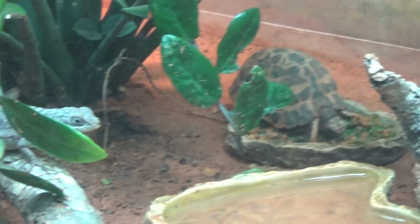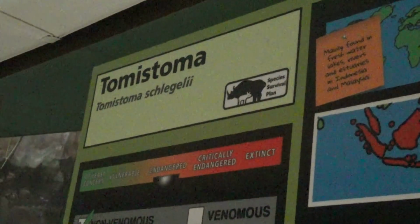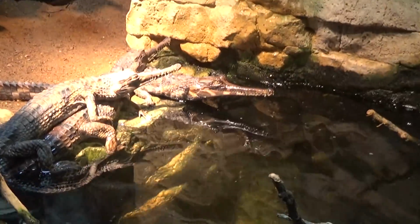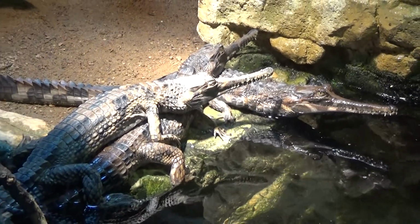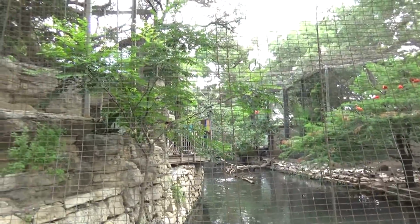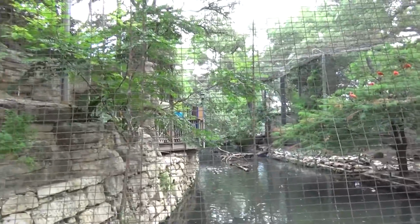Santa Catalina Island rattlesnake. I do like turtles. I get to go to a lot of zoos, but I'm not sure I've ever seen these guys before. Like a small crocodile lizard thing. You've got a pretty large size aviary here that you could walk into for the birds of Amazonia.